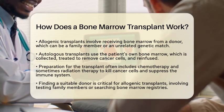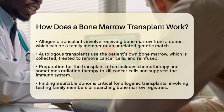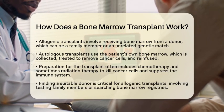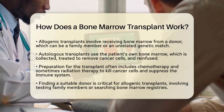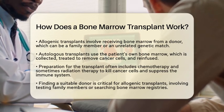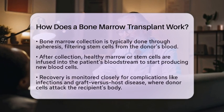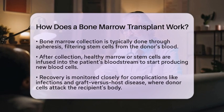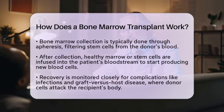Finding a suitable donor is crucial for allogenic transplants. Doctors will test family members or search through bone marrow registries for a match. Once a donor is found, the bone marrow can be collected. This is usually done through a method called apheresis, where stem cells are filtered from the donor's blood.